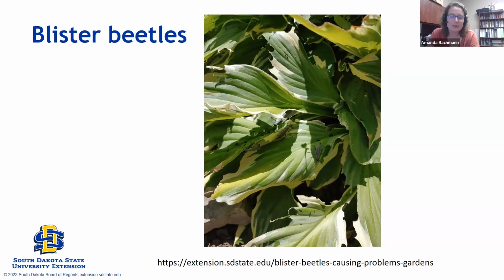So blister beetles have been around for a while this season, but we do see them sporadically show up in gardens. And especially if you're near an alfalfa field and that alfalfa field has been harvested or mowed, you might be seeing more blister beetles as they move out of that cut alfalfa. So that's something to keep in mind as well.